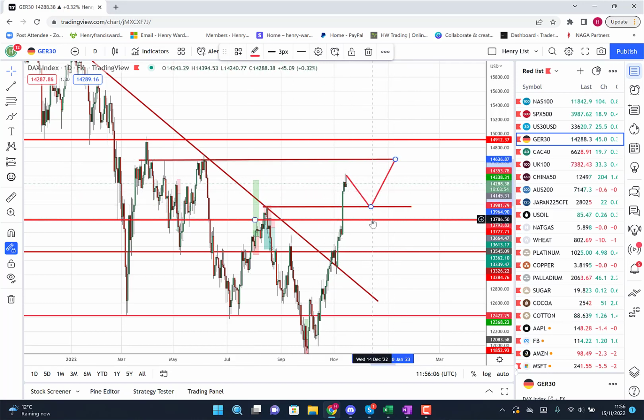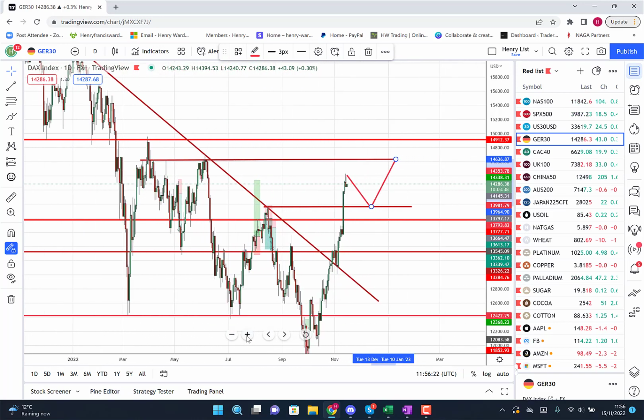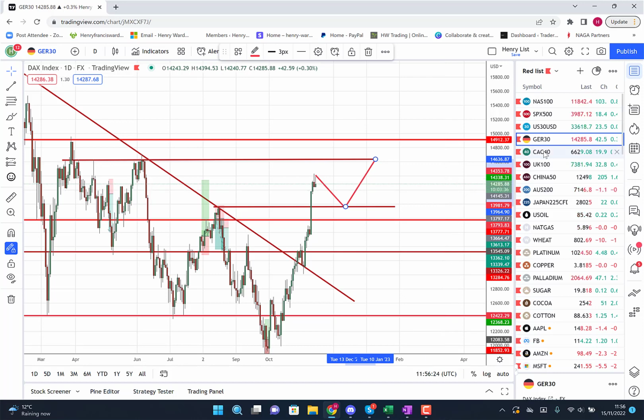Now it may even come back down to this floor here, but that's the most recent high, and that's probably where we're going to get that rejection from. But that is a pretty decent level right there. Bounce there once, bounce there twice. So we do have a pretty decent level there on the likes of the German DAX.